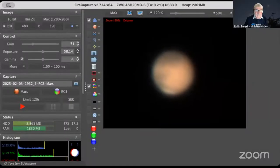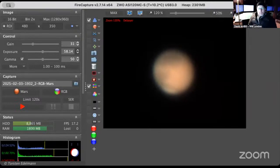So let's go back to David, please. And he's in Edgware while I'm sorting out my Zoom problems. And David, I think you've got Mars for us. I have indeed, Robin. The red planet is rising in the southeast now. It's just past our position, and it's rapidly moving away from the Earth. And you can see here the image through my 14-inch Schmidt-Cassegrain telescope located in the outskirts of London.